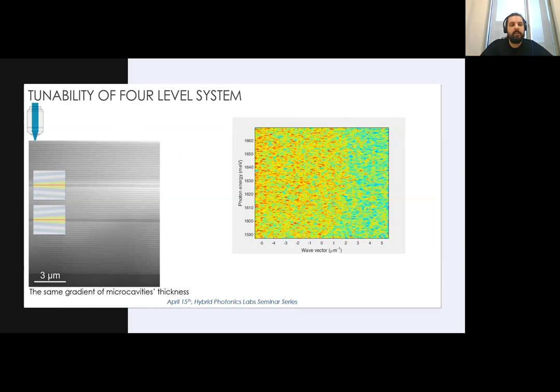And similar to the case of the first structure, we can tune the energy of the photonic modes by changing the position on the sample surface, because the microcavities are wedge-like. What is more important here is that the gradient of the thicknesses of the microcavities is the same. So by adjusting the position on the sample, we tune the energy, keeping the same value of cavity-cavity coupling.